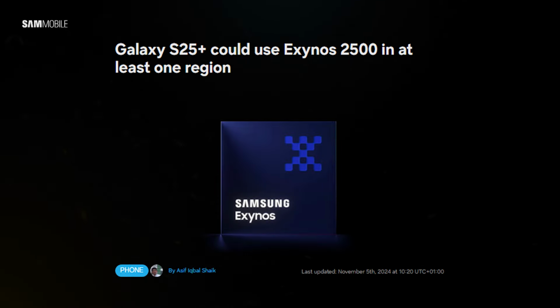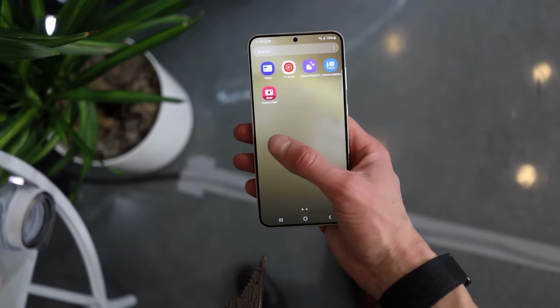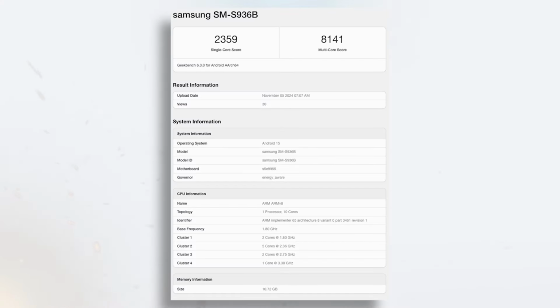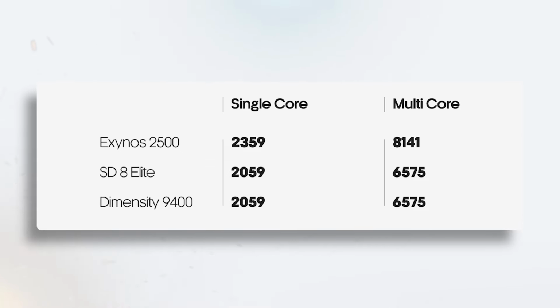According to new reports and some real-life tests, the S25 Plus will feature the Exynos 2500 in at least one market. New benchmark results for the S25 Plus appeared on Geekbench, and surprisingly, it was tested not with the Snapdragon 8 Elite, but with the Exynos 2500. It is tested with 12 GB of RAM, while the results are better than the Exynos 2400, but not quite good, especially in comparison to the Snapdragon 8 Elite and the Dimensity 9400.